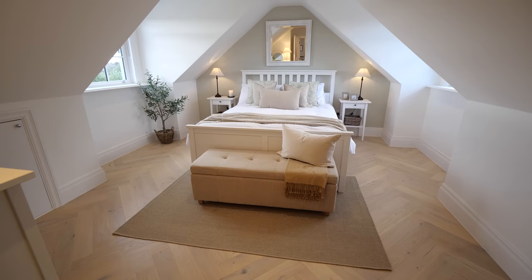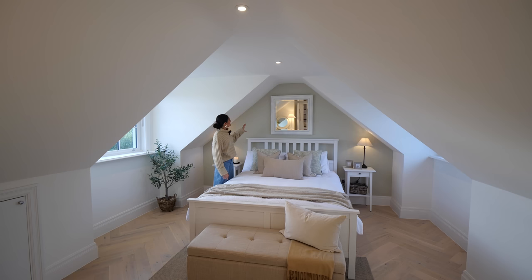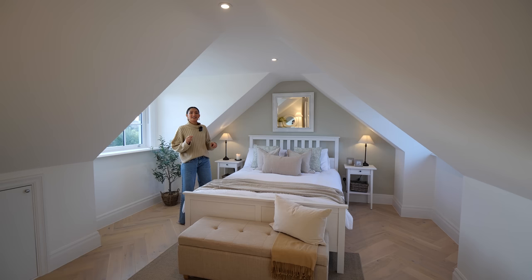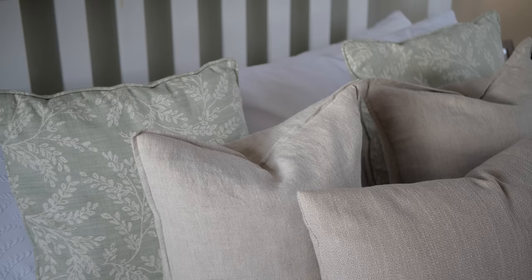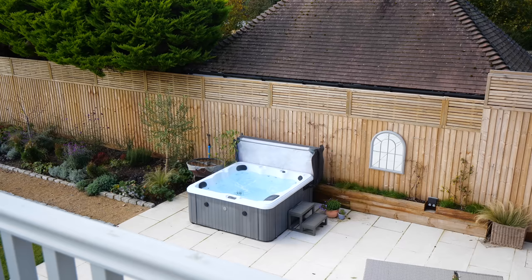Next bedroom. This one is a little bit bigger. Same style with the pitch of the ceiling, but a lovely green colour. Unfortunately, I do not know the name of this one, but I will have to. I'm sure it's from Farrow and Ball. Yeah, you'll find it if you look on there. And we have lovely bedding with the pillows to match and views on either side. Views out to the garden.